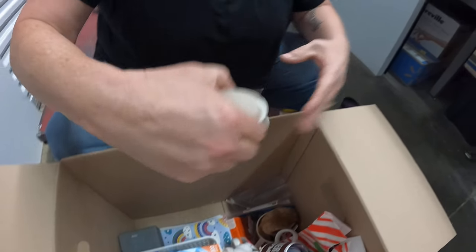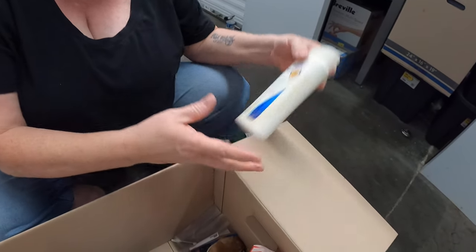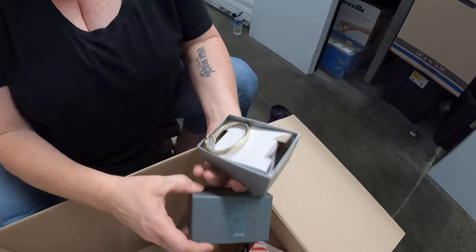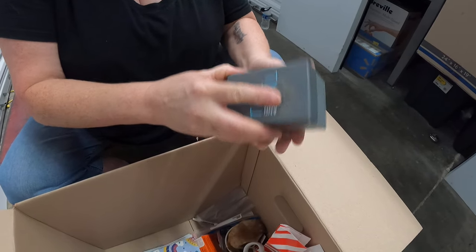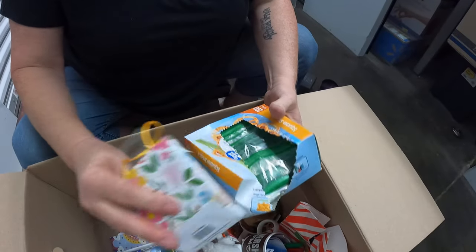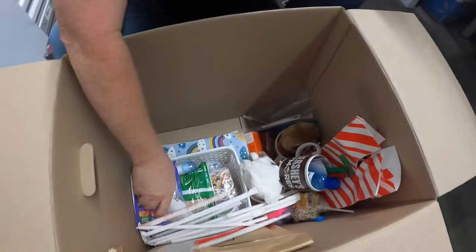Cottonelle. We got Equate Moisture Care. That's nasty. I don't know. Yeah. Time and True Watch. Okay. This must be a gift box, you know, where people keep gifts. Oh, just some more baggies. That'll be handy for jewelry packing.